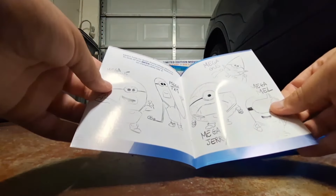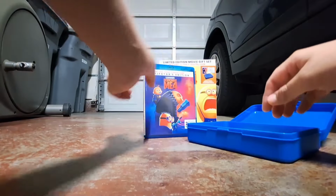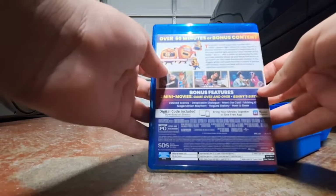Oh, and we got concept art right here. Oh, no, wait, it says learn how to draw mega minions. Yep, I guess that's pretty much it. Now let's take a look at the DVD. Or Blu-ray, I should say. Yeah. Of course, looks like that.